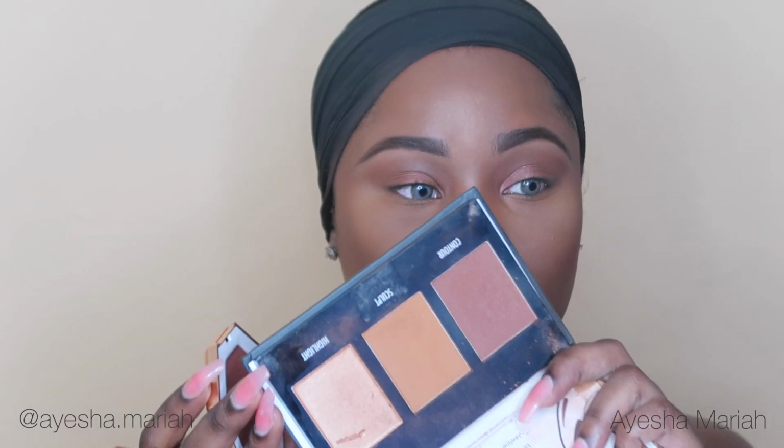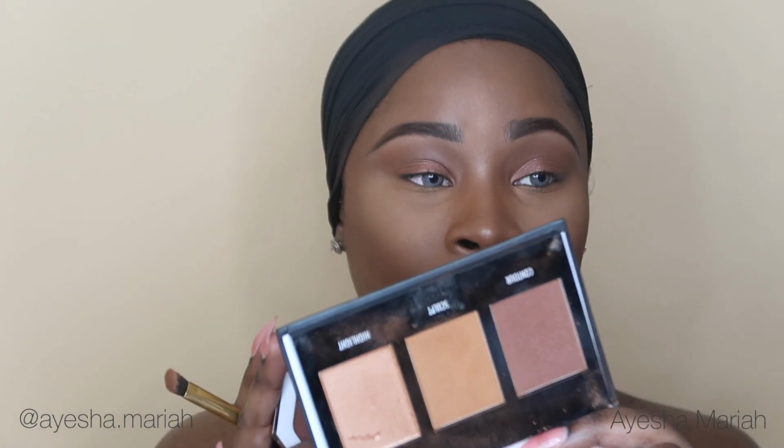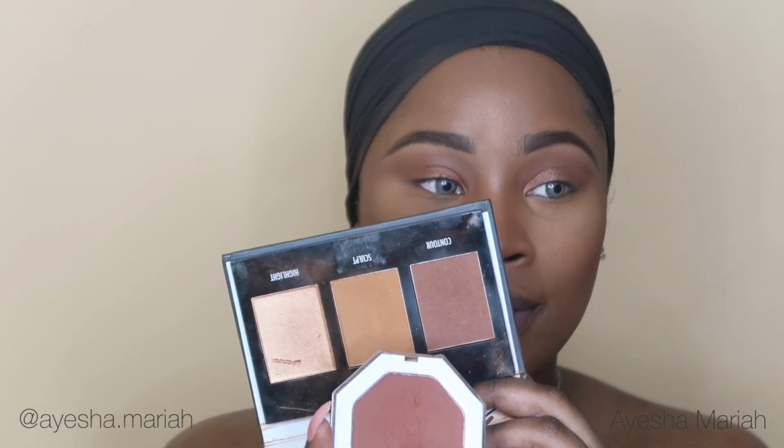So I'm not too sure on if I want to use this as my nose contour, but let me show you something. So this is my regular contour shade. This is the True Complexion Contour Palette from Black Radiance, and this is Riri shade. So Riri shade is definitely a little bit more warmer than this one, but they're definitely close, and I absolutely love it. But since we are going for a nice effortless bronzy look, then I guess I'll use a little bit of this on my nose.